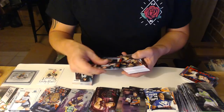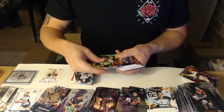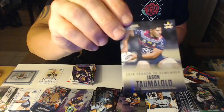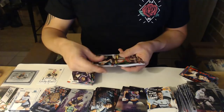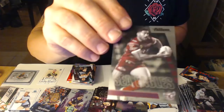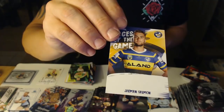Flanagan. Madalino. Paul Vaughan. Cody Walker. Taumalolo. Matt Gillett, man of the series, go to the Storm. Billy Slater, man of the series in a series defeat. Tunganoa, Salmon, Vunivalu.